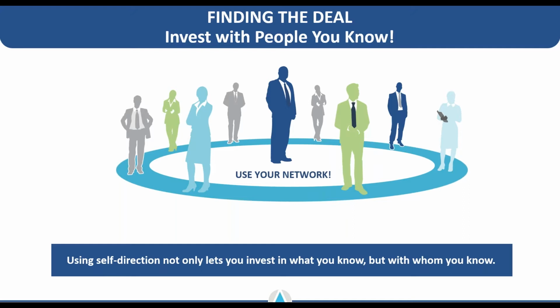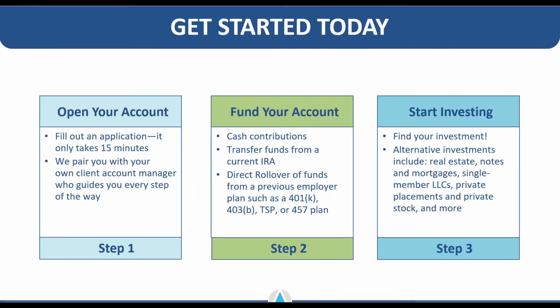And in fact, one of the great advantages of self-directed IRA investing is that you get to invest in things that you actually have some understanding of. And the knowledge and expertise that you and your team have, you can bring to bear to generate money for your retirement account. And it's a relatively easy process, and this is going to be my last slide before I turn it over to Jim.